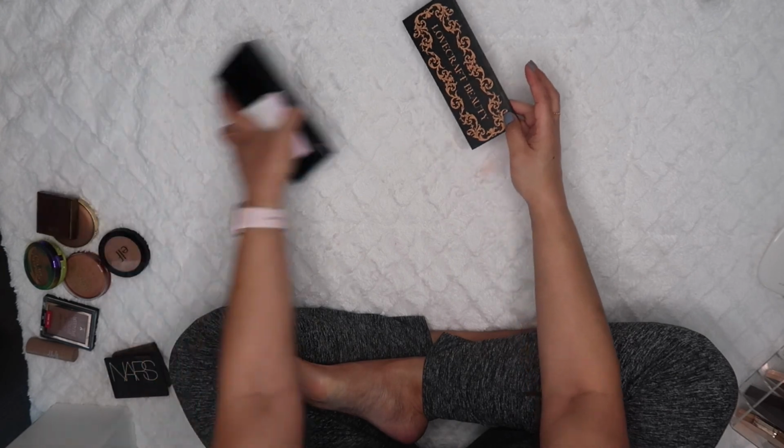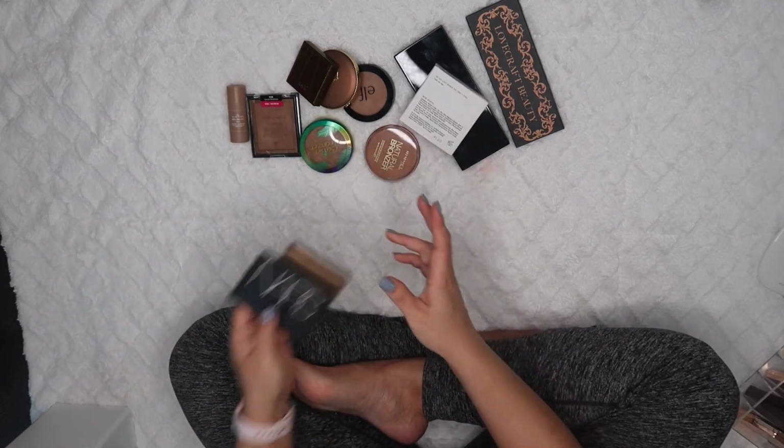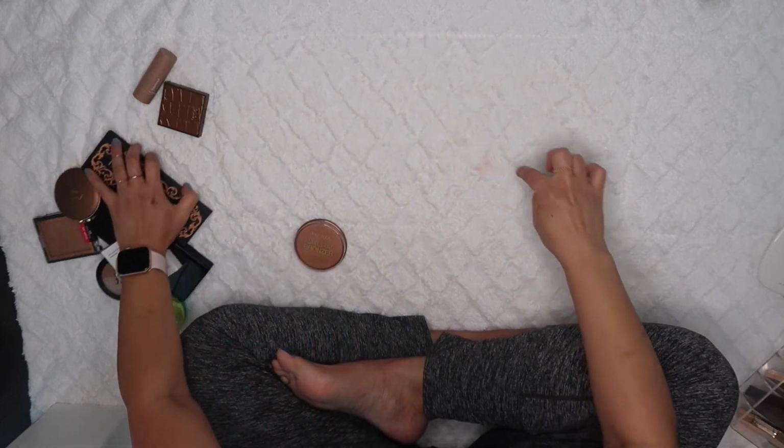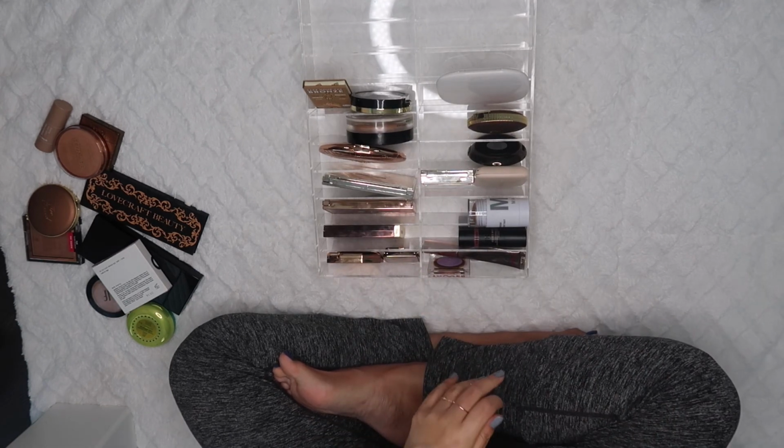So let's look at what I'm decluttering. 1, 2, 3, 4, 5, 6, 7, 8, 9, 10, and throwing out 2. That's not bad, right? So let's move this aside. Oh, my blanket's starting to get dirty. And this is what my bronzer drawer is now gonna look like.